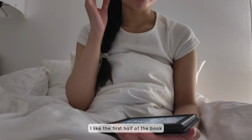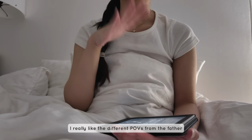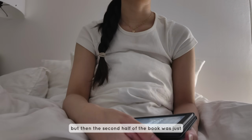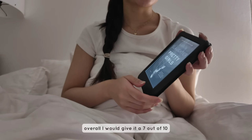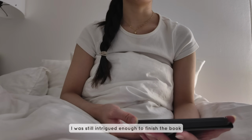I like the first half of the book. Initially, I really liked the different POVs from the father and then the different sisters, and then they all connected. But then the second half of the book, I just felt like there were too many things happening at once. Overall, I would give it a 7 out of 10. I think it was a decent book. I was still intrigued enough to finish the book.